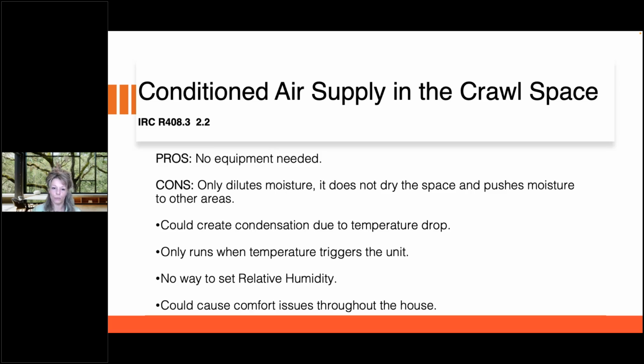That's what our thermostat does. We control our thermostat based on our comfort in our living space. The challenge is the spring and fall are typically when dew points are highest and when most of our rainy season is, and there's not typically a lot of air conditioning. 70 and raining, most likely they're not running their air conditioning. And those outside conditions can last for long periods, depending on where you're located. So, again, no way to set the relative humidity.